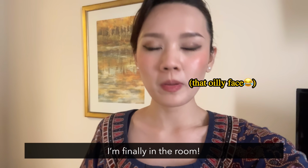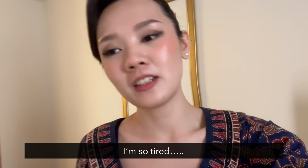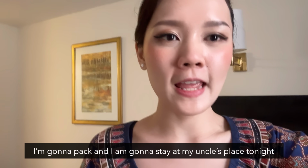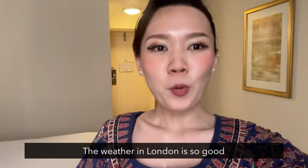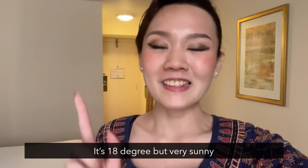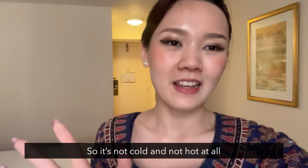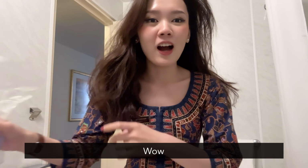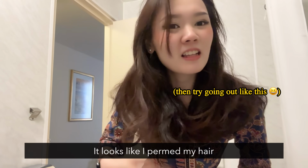Finally in the room. 1.5 hours delay. Ugh, I'm so tired. I'm gonna go take a shower, get some sleep. I'm gonna pack, and I am going to stay at Glenn's place tonight. The weather in London is so good today. It's 18 degrees but very sunny, so it's not cold and not hot at all. I'm so excited to enjoy London. Wow, my hair is not that bad. It looks like I permed my hair.